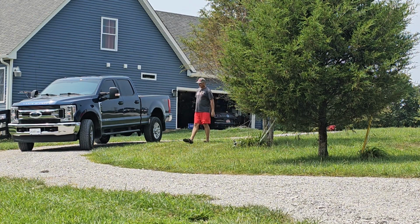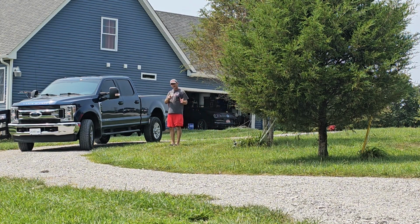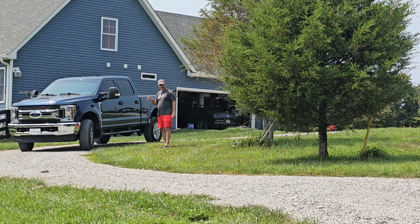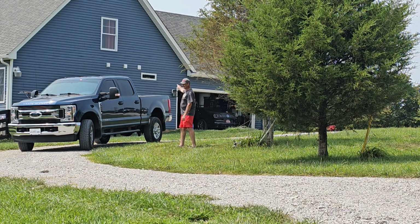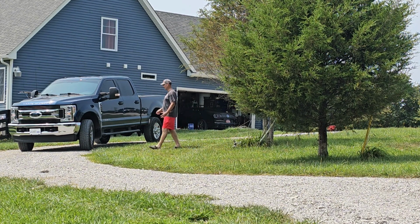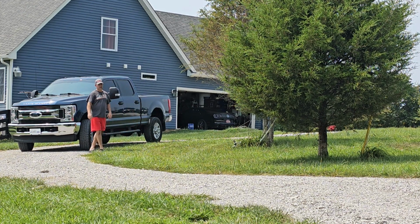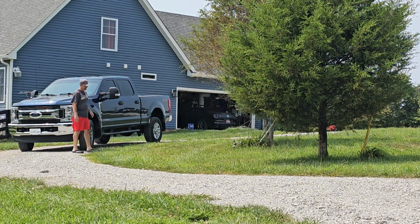Hey guys, so I love this truck so far, but there's one problem with it. Well, it's not really a problem, and I kind of knew this going in, but a heavy duty truck will not fit in a residential garage. It just won't. Most residential garages are about 20 feet deep. Some of them are 21 or 22 feet deep.